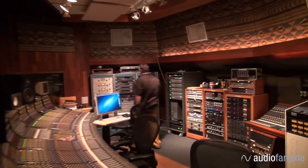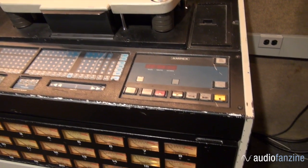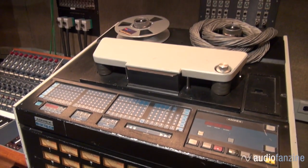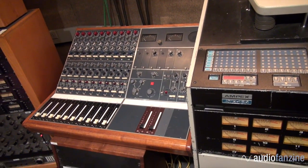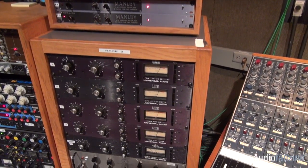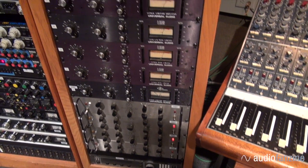Control room Studio A. Let me turn those on. ATR 124. It's 2-inch, could be 24 or 16, depending on the head stack. Then a BCM 10. In this room, just outboard gear. Another Fairchild, more 1176s, Langs, you know. This gear has a little bit different outboard gear.